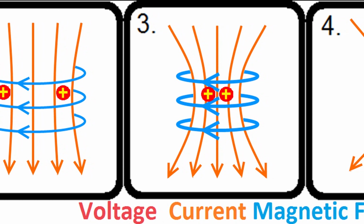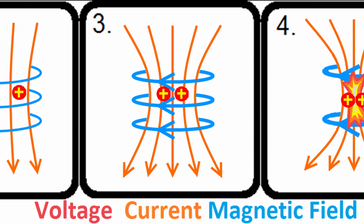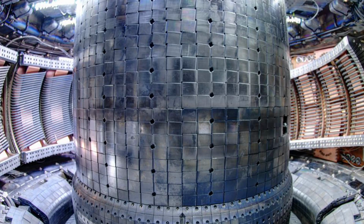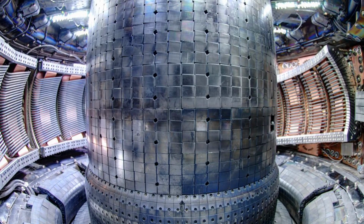Now, it is theorized that these Z-pinches can get so energetic that they can actually cause fusion to take place. And in fact, this is one of the methods they are looking at to create fusion in laboratories.